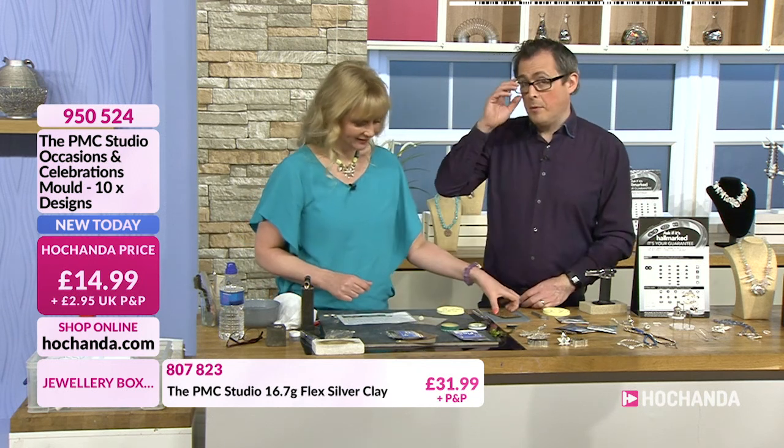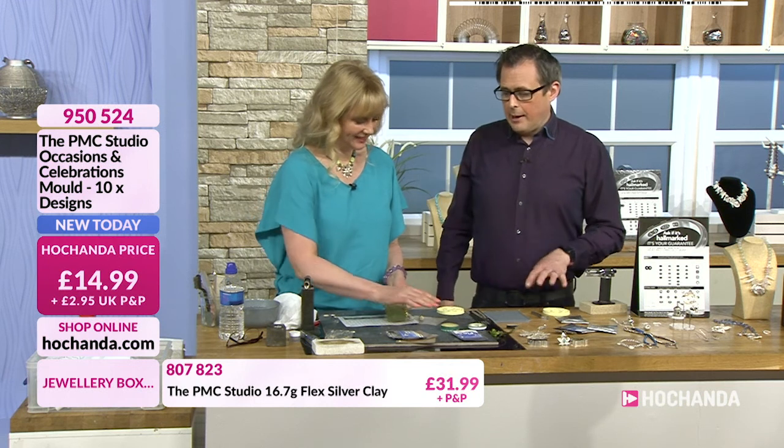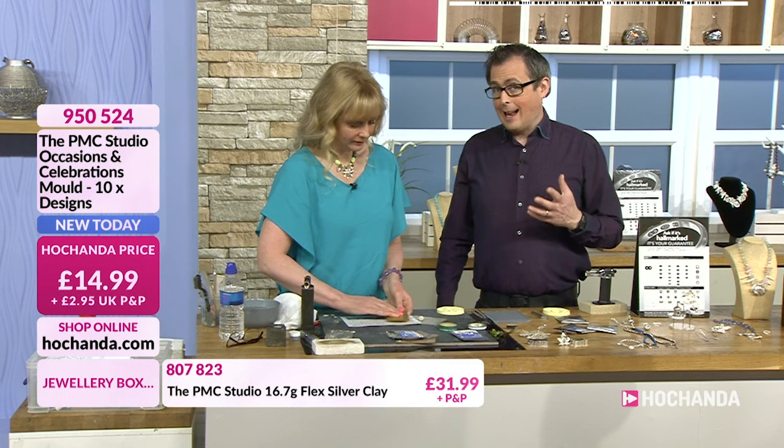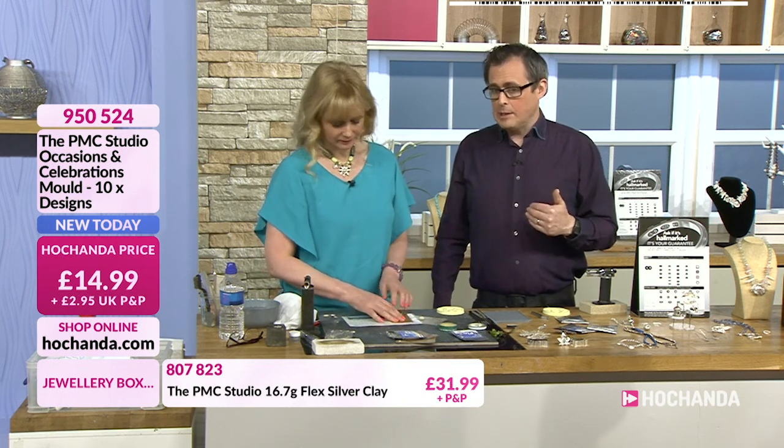This is silver clay. This is real silver, by the way. If you're watching, thinking, what's going on here? It's a binder. It's a little bit of water content in there to help it be mouldable, and you're getting clay, which is going to then become silver.